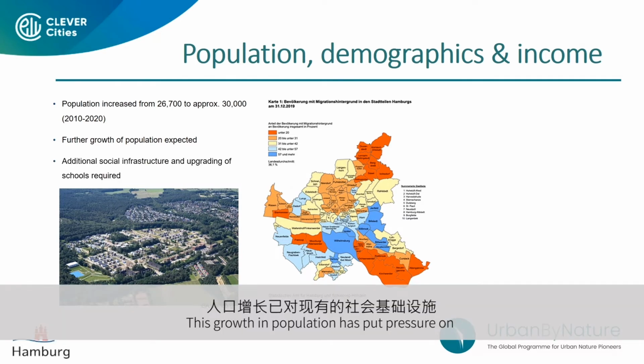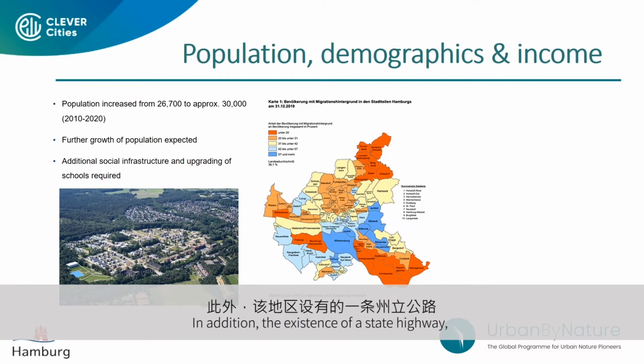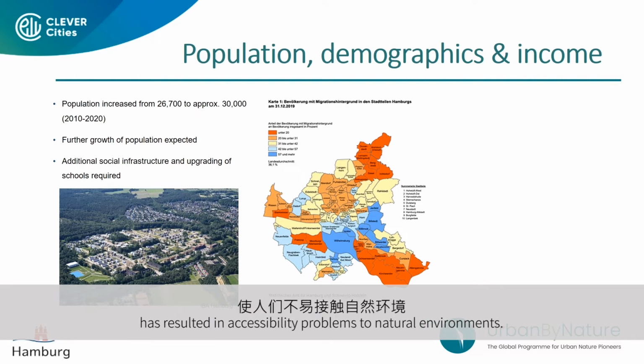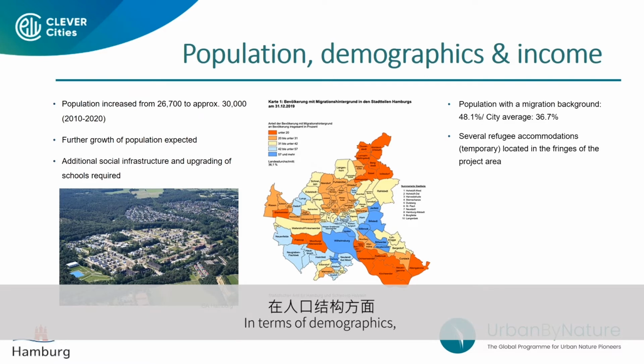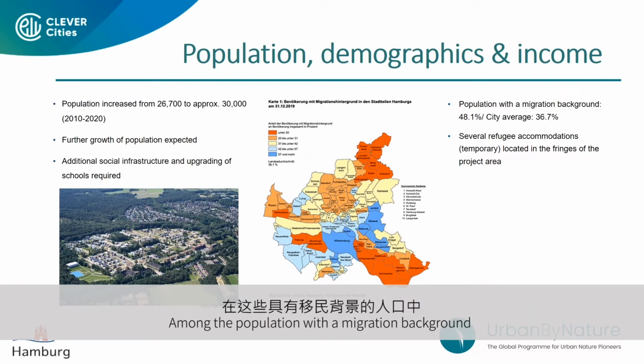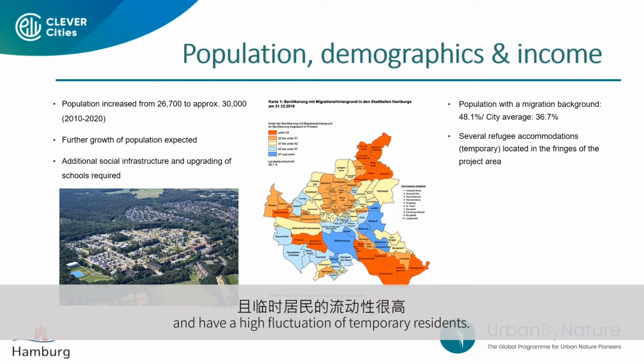This growth in population has put pressure on existing social infrastructure and green spaces. In addition, the existence of a state highway, which creates somewhat of a physical barrier, has resulted in accessibility problems to natural environments. In terms of demographics, 48.1% of the local residents come from Russia, Poland, Kazakhstan, and Turkey. Among the population with a migration background are the refugee accommodation residents. These temporary accommodations are located at the fringes of our project area and have a high fluctuation of temporary residents.